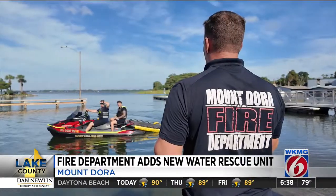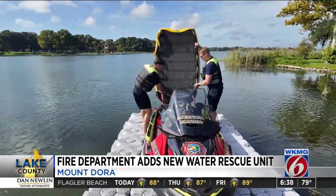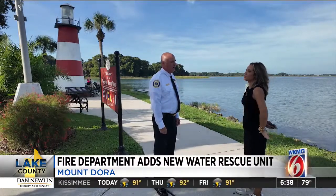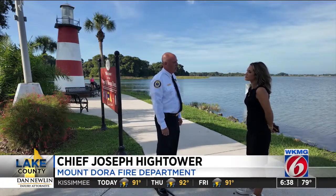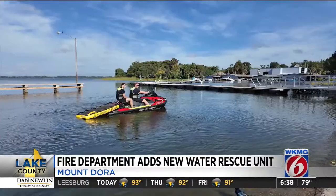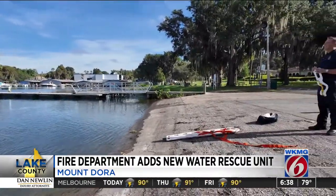Before the department had a water rescue unit, they relied on the Lake County Sheriff's Office to help in an emergency. How crucial is it to be able to cut down that response time when it comes to a water emergency? Oh, very crucial. You know, if you have someone in the water in distress and maybe even without a life jacket, seconds matter.